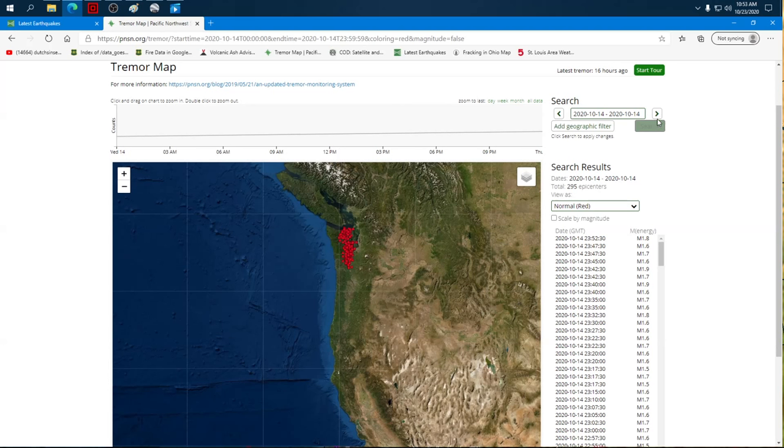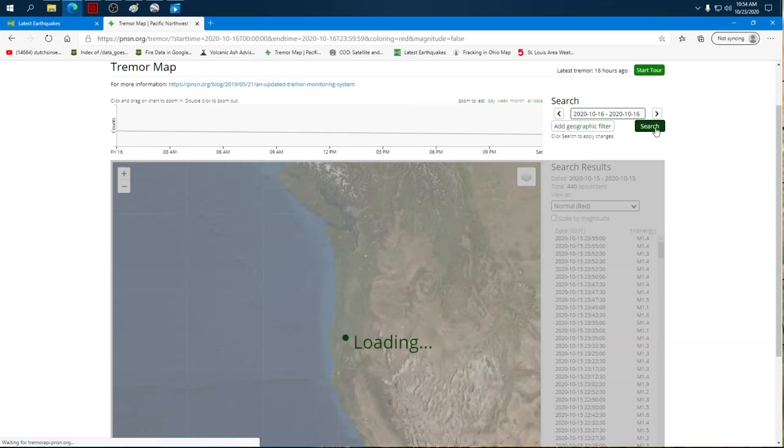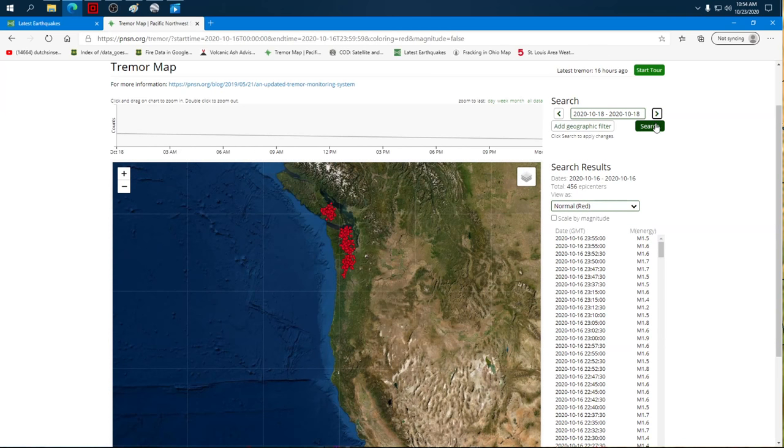Back to the north, only in Washington. Now, why did I tell you to remember Northern California? Well, hold on. Make a liar out of me here. We have to go forward. Forward a few more days.